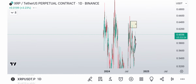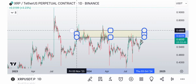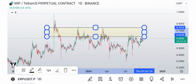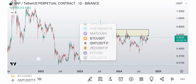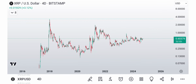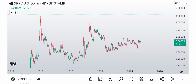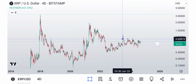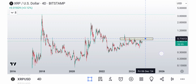Because if I zoom out here, you can see how small that is now in comparison, but if I drag that along here and I kind of raise it up a little bit, right? As soon as we break that zone, let me get to the larger time frames here, and there's really two more major breaking points, right? So if you want to see a $5 to $10 XRP, there's two things XRP needs to do. Number one, it needs to break above this level right here. This is a very critical area.